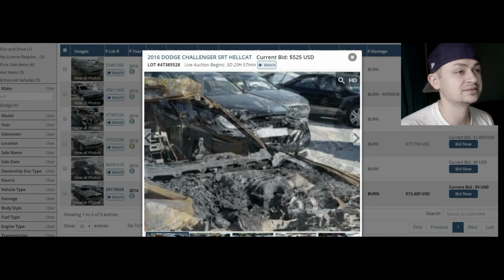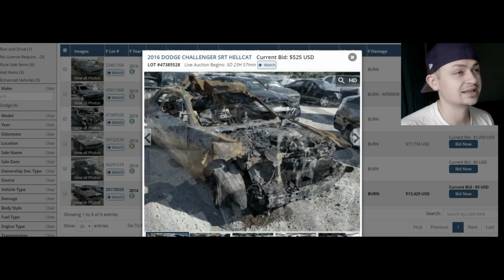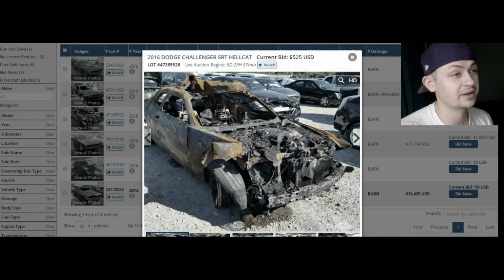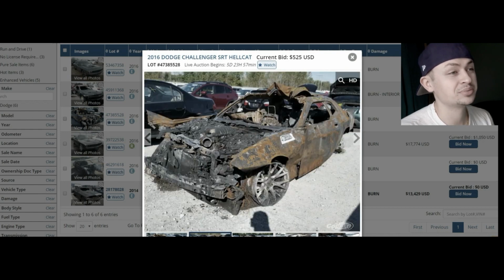All right, let's take a look here. What we got? Yeah, this thing is completely totaled. This is a real burnt car that I'm talking about. Engine definitely set on fire. That's probably where I'm gonna make my guess where it started from. Completely obliterated. The whole car caught on fire.